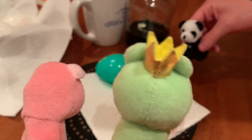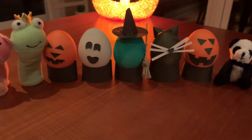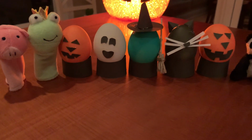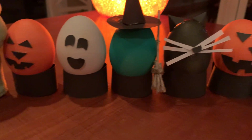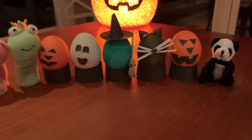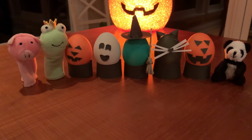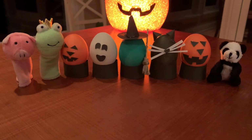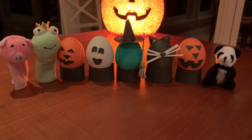I almost called them Halloween Easter eggs. Oh, I'm telling you, Panda, this was so awesome making all of these Halloween eggs. Who knew? Oh, thank you. Oh, and how do you feel, Piggy? I feel great, thank you. Oh, what an evening in the Halloween lab.